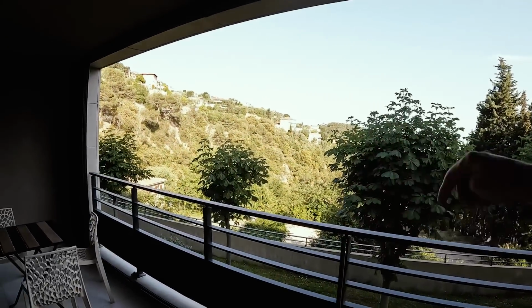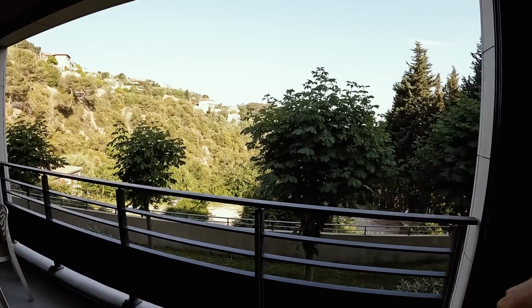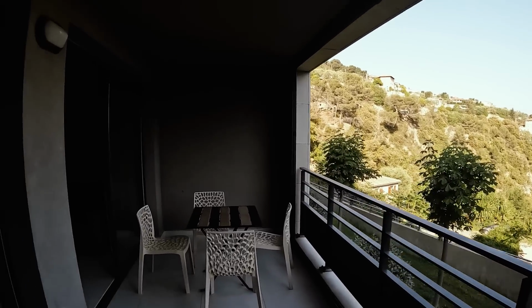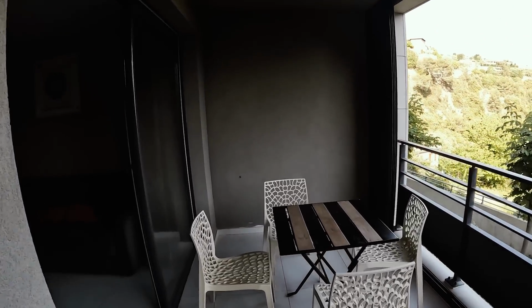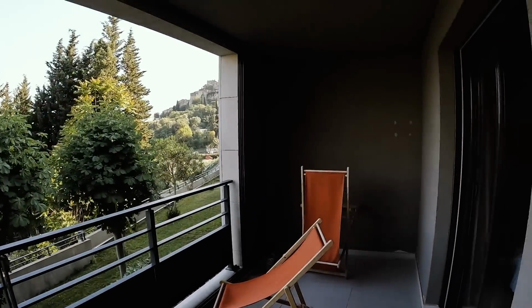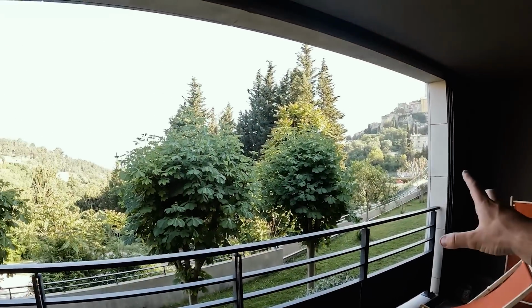Now, I'm on the first floor. It goes down one more, and then the car park is on the bottom. Everything is built into the cliff. But again, a really nice space if you just want to come outside, chill. It's a little bit echoey. Hopefully the microphone hasn't picked that up. But a really, really nice place.